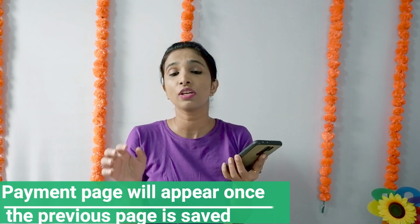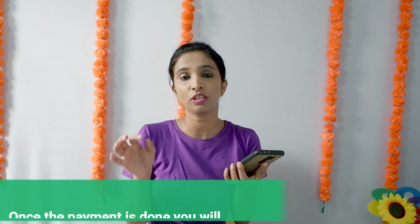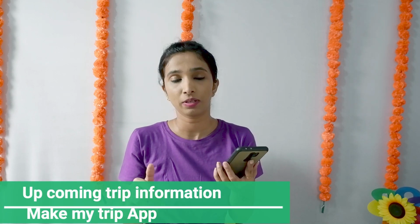You'll get a payment page where you can just do your payment. That's it. You'll get a notification in your personal email ID, and this will be captured in your upcoming trip details in MakeMyTrip.